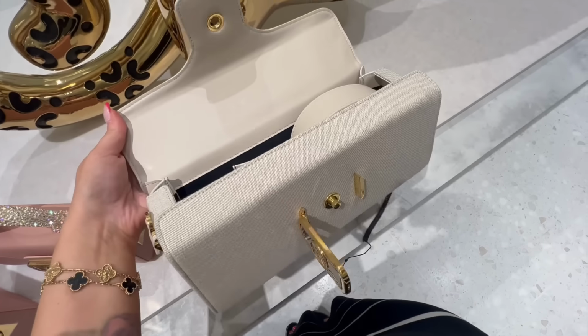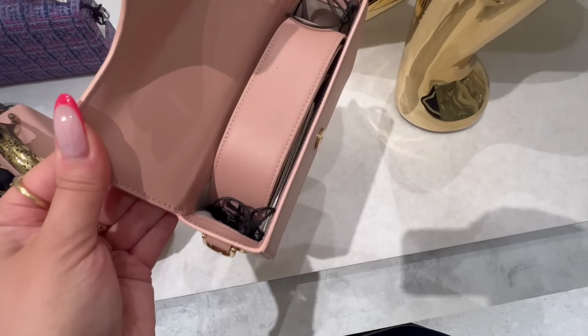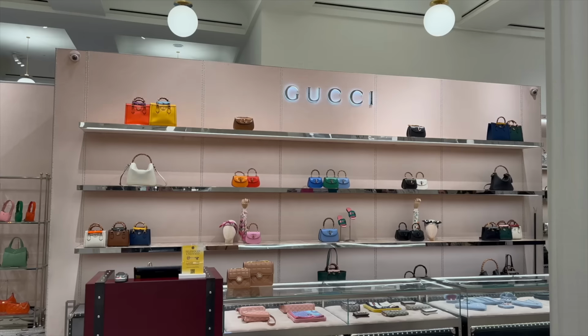This is the bag inside. It opens in a different way. The mini one is with a magnet. And then this is the nano inside. It has a chain, a strap actually, that goes cross body.